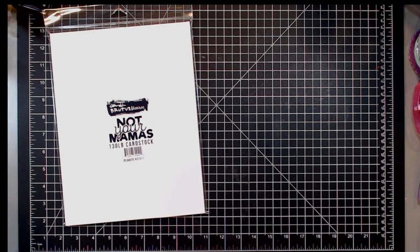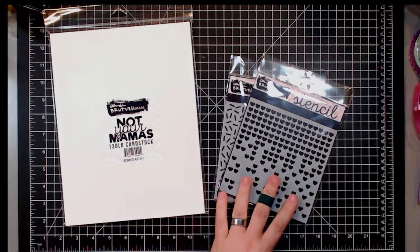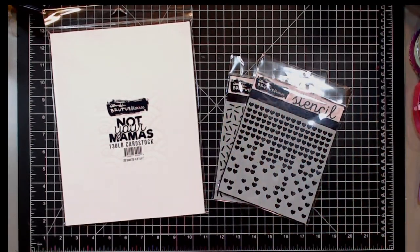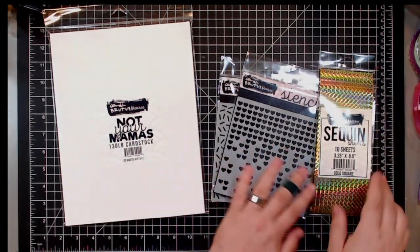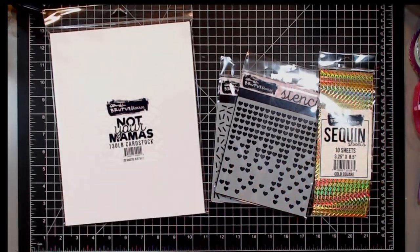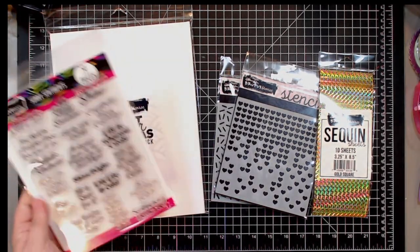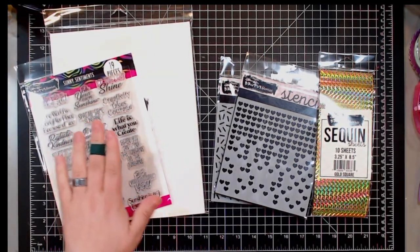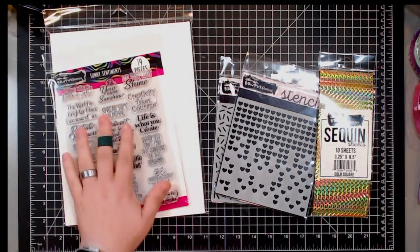Then you are going to be receiving two stencils. We are going to need these two stencils because I'm going to show you how you are going to press your stamping foam into your stencils. We're going to talk all about that. You are going to receive a pack of the gold square sequin sheets. These sequin sheets are going to be something that we're going to use for embellishments for our stamping. You are also going to receive the Sunny Sentiments stamp set and die set. I don't have the die set included on here, but you will receive the die set as well.